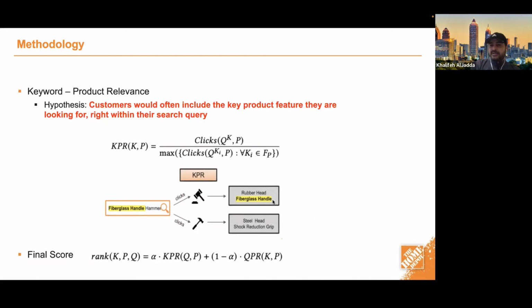So again, it comes back to how often our customers end up buying a specific product when they use that attribute or feature in the query formation. When they type the query and use this attribute, which product do they end up buying? This is where we identify the products that are more important to this specific attribute with the query. And then you combine those two in a weighted way. So this is alpha, and there is 1 minus alpha: keyword product relevance, and 1 minus alpha query product relevance. Then you come up with this rank score for the keyword given the product and the query. Cool.